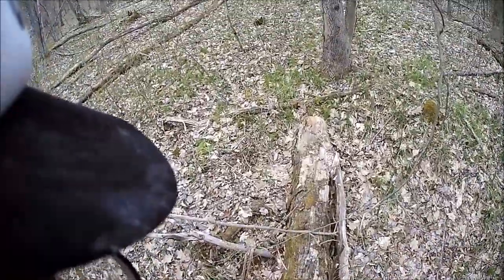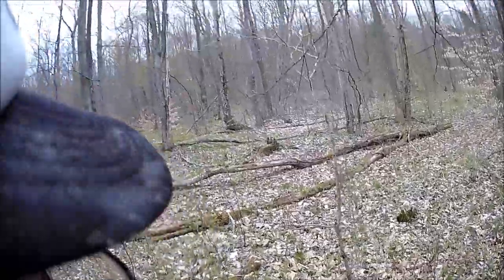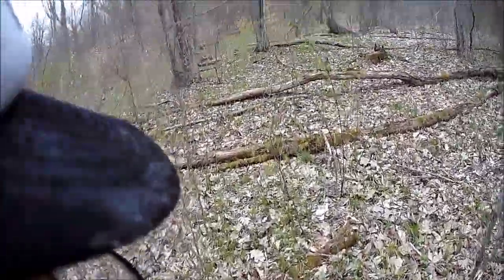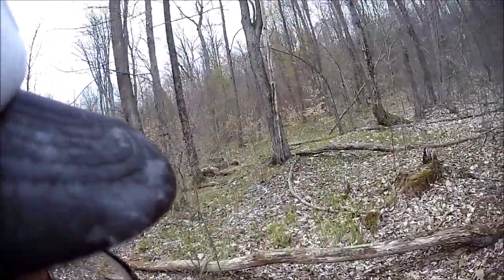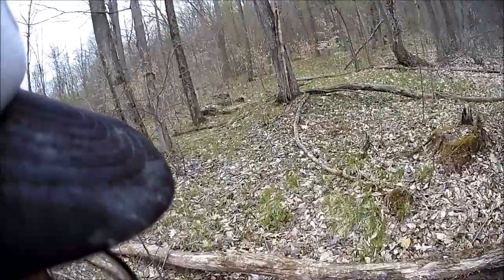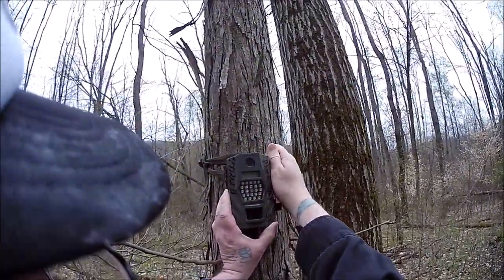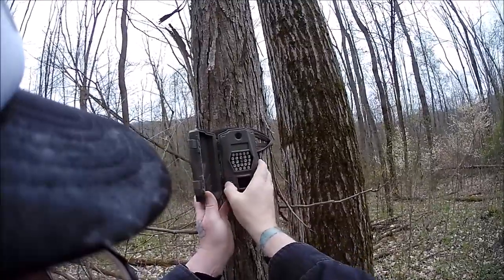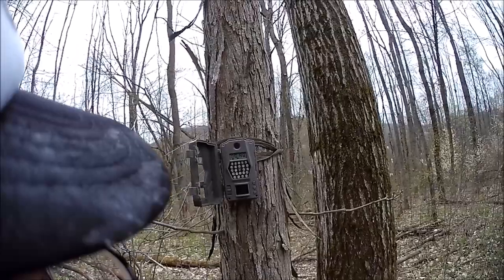Alright, so far the trail cameras look good. I've only monitored one of them. I checked one of them out. See how it's working good. And all of the trail cameras are still here. And the batteries, because a lot of these batteries don't work that good. Or a lot of them are just messed up.